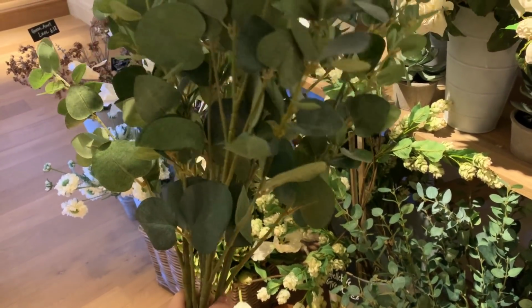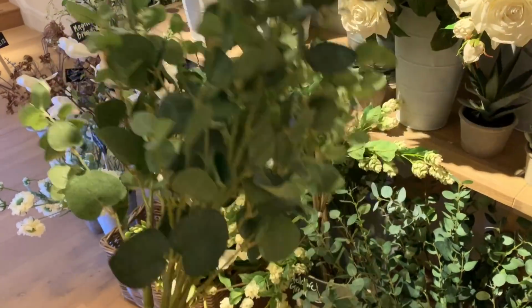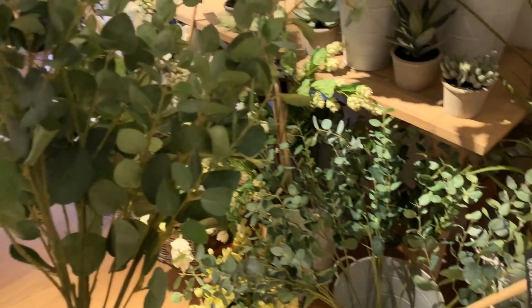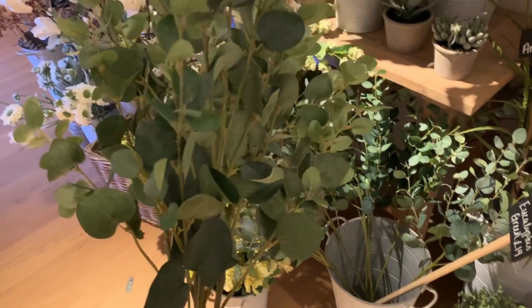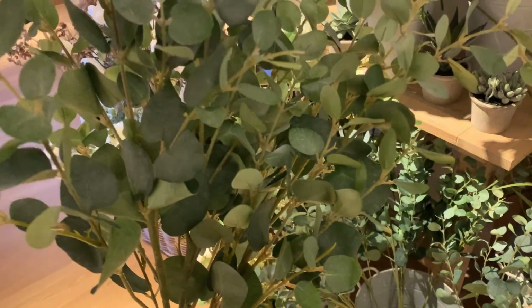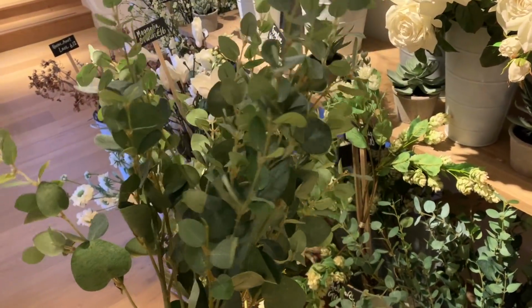Okay, I'm just picking up the eucalyptus leaves. I'm trying to decide, do we think 4 stems are enough? Too many? I'm not really sure. Because the vase is quite big. I'm thinking that 4 might be enough. I can always get some more, I suppose. Yeah, I think I'm gonna go with 4.